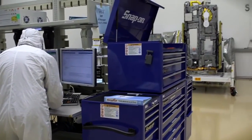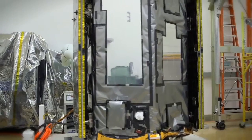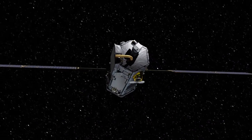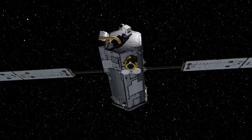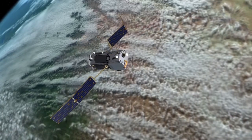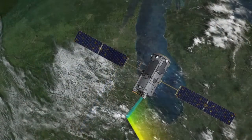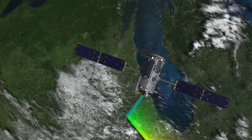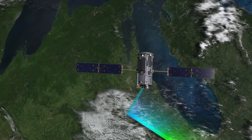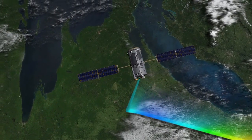The restart became OCO-2, which is nearly identical to the lost OCO satellite. The body of the spacecraft, called the bus, is a hexagon-shaped cylinder measuring about 3 by 6.5 feet. A pair of 10-foot-long solar array wings generate power for OCO-2's systems. The satellite carries one very important instrument designed to peer down through the atmosphere and precisely measure the quantity of carbon dioxide it finds there.